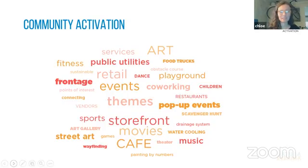Here are just some different ideas about what you would want to program and the tools you can use to program, all things that can bring the community together through the way that you design the space. Next slide, please.